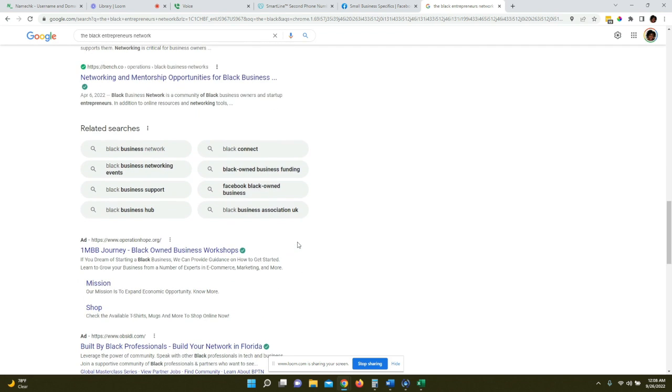Now, we want to double check because this isn't exactly foolproof. We all know Google gives different results at different times. So the best way to make sure that your domain is not taken after searching on Google, and let me make this point as well.